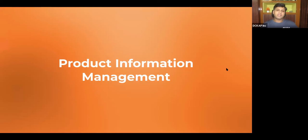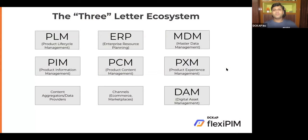So now let's look at what a product information management system is. Generally, as you're considering options, these are some of the terminologies that you would keep coming across. And I was initially wondering what these were when I was initially taking care of FlexiPIM. But I just wanted to give you a quick insight so that you get much better clarity as we go along. The first one is PLM or product lifecycle management.